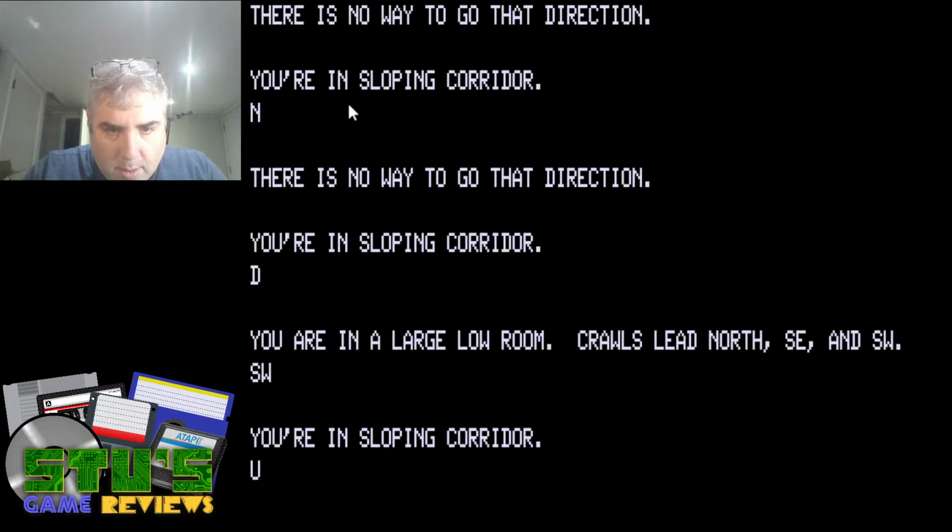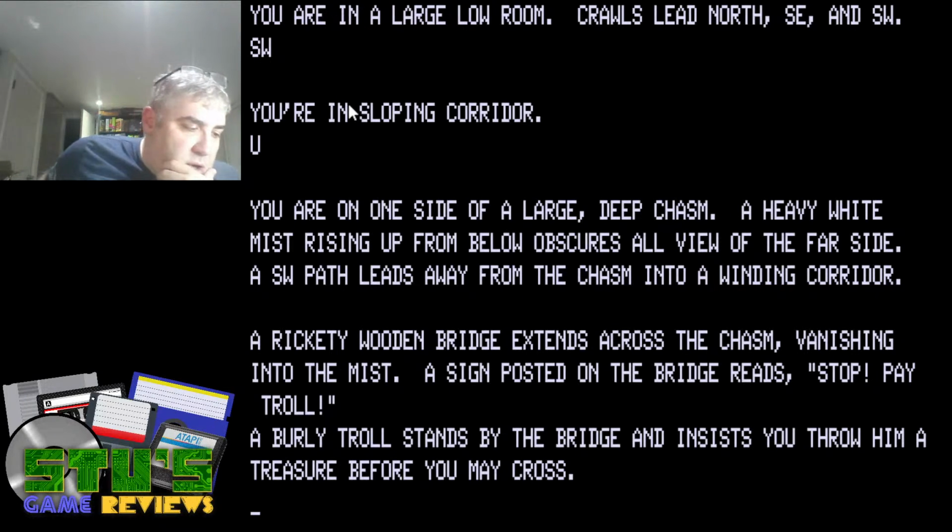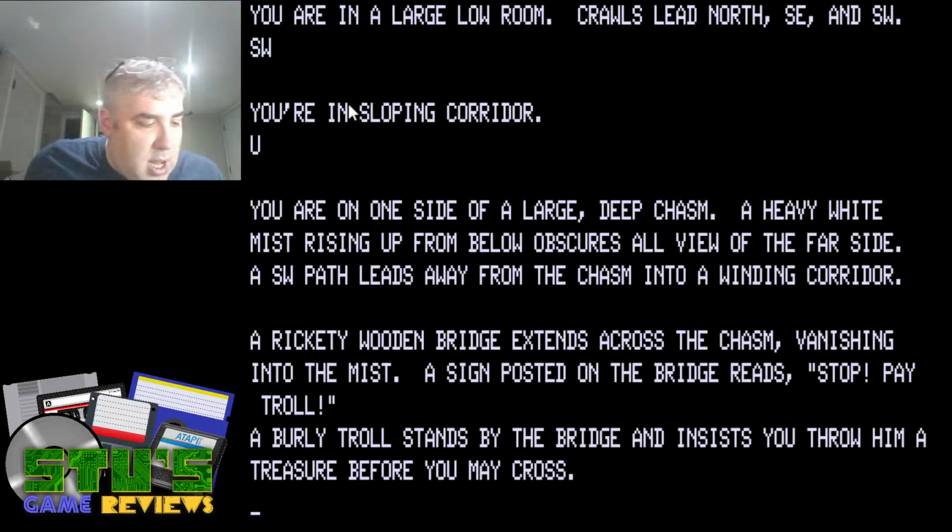Southwest. Up. You're on one side of a large deep chasm. A heavy white mist rises below, obscuring all view of the far side. A rickety wooden bridge extends across the chasm. The signpost of the bridge says, "Stop, pay a troll." A burly troll stands by the bridge and insists you throw him a treasure before you may cross. So obviously you can throw him a treasure, but I'm pretty sure that's not what you're supposed to do. You're supposed to do something else, like in King's Quest, where you have a goat that comes and knocks the trolls in. I'm assuming trying to kill the troll is fatal, but I'll try it anyway.